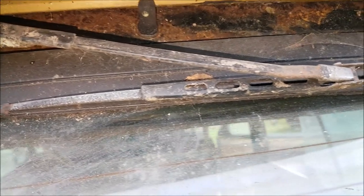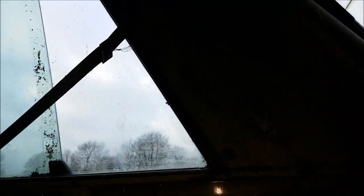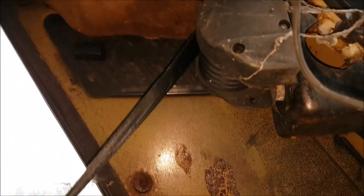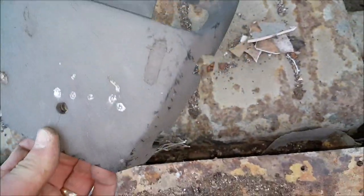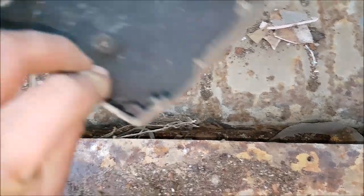Now, I'd be interested to see if it has got the early wiper motor location, which should be up here. Oh, sorry. Come on, zoom in there. No, that's a seatbelt mounting which has been retrofitted. That there is part of the dashboard. That's what was making the noise just now. It's got some damage to it. Fuel tank.